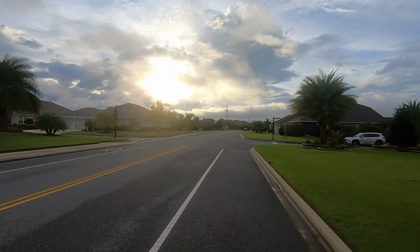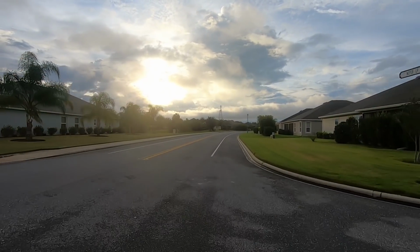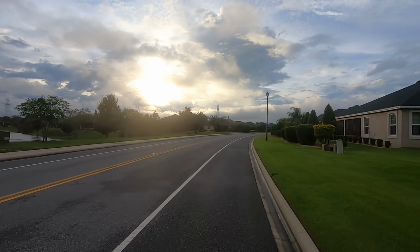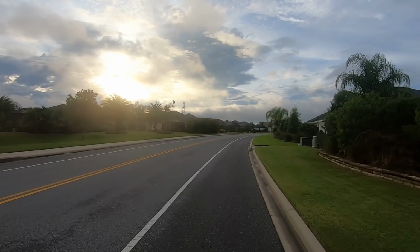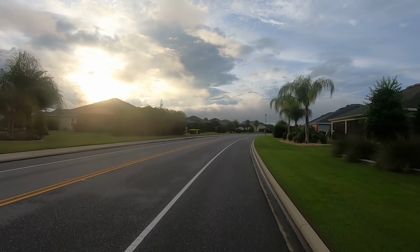Passing in Corvea Way. See the power towers up ahead, the electrical towers? That's the main line coming into this area. That runs right across Okeechobee Golf Course, then on through Escambia Golf Course, and it just keeps on going.